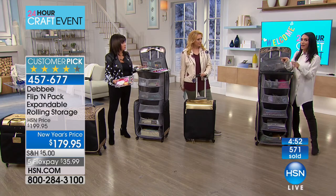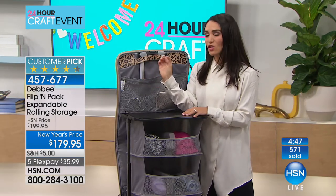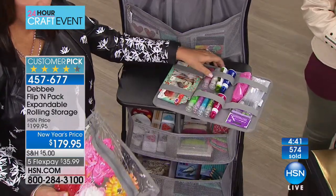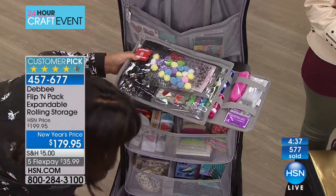And we actually have, specifically for all of you crafters, my mom has them over there, these super cute little bags and little elastics to fit all of your tools. Look at all that. I mean, it's so easy. These are perfectly sized for the pockets of your flip pack. So you could just slide them right in.